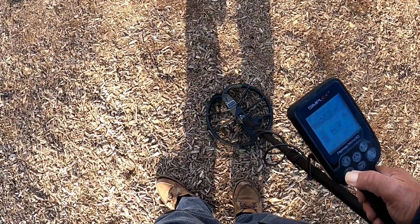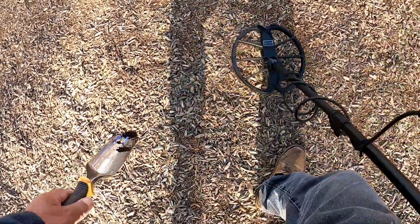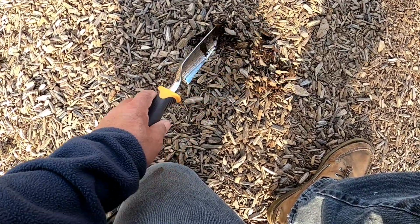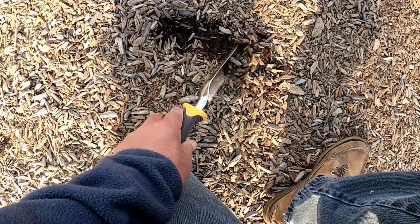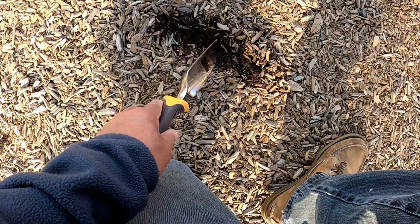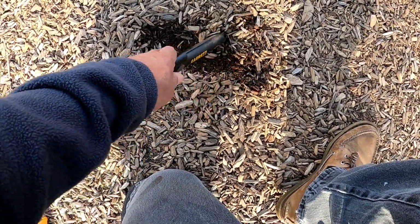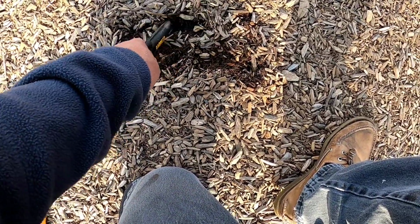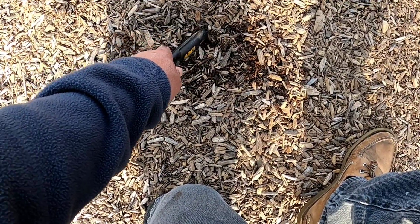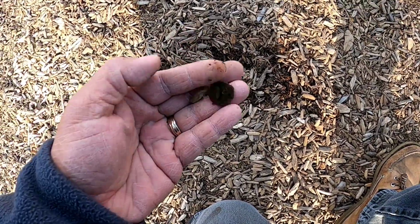Let's try this pinpointer. Right there. So it should be right here. I think I saw it. No, I guess I didn't. Yeah, I did. Yep, it's a penny. All right.